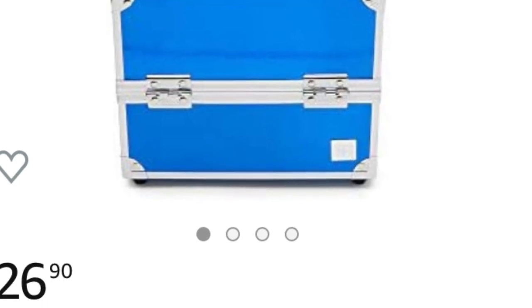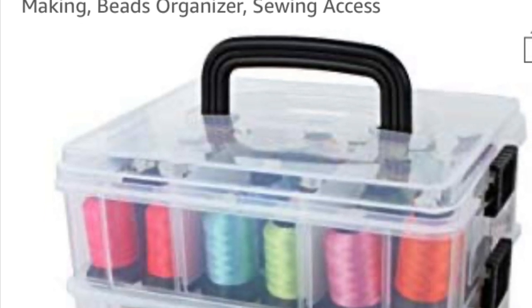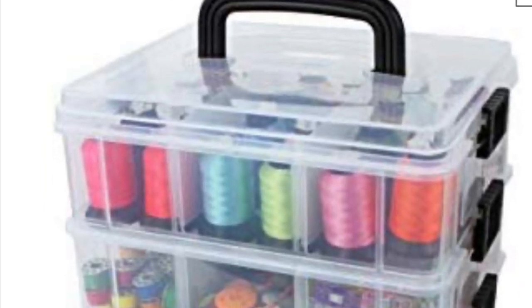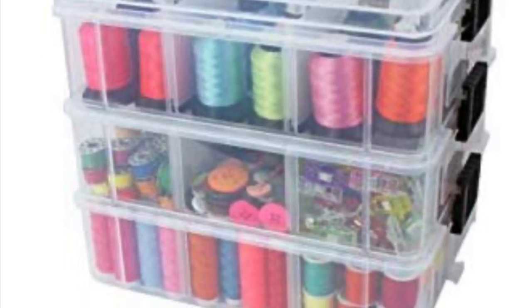I did find this next thing, which is a really neat sewing box. It has a lot of storage as well. And it looks like you can put your threads in there, color coordinated. So just some other ideas that you can use. Like I said, you just got to get creative. Pinterest and YouTube are two great resources for organizing.